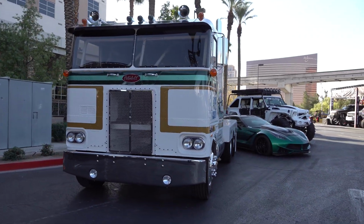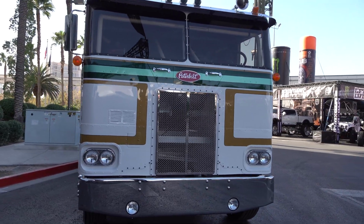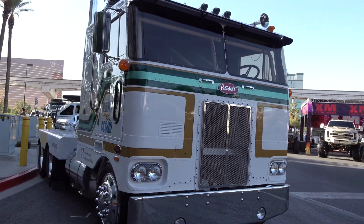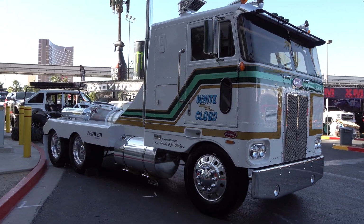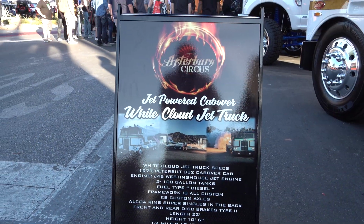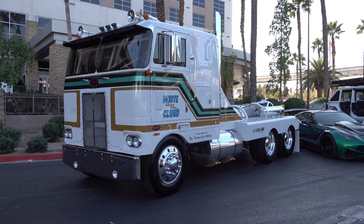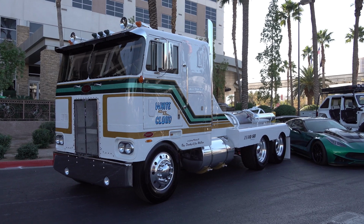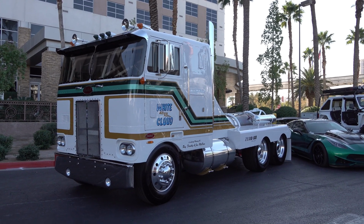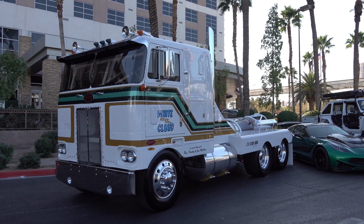I like the colors, I like everything about it. It's a cool truck. And I thought y'all would want to see it. I don't think there's any kind of body mods or anything to it. The cab part of it. A little reading information for you. So there you go, from the 2019 SEMA Show, a 1977 Peterbilt 352 cab over, white cloud jet truck. Hope y'all have enjoyed it. See ya!